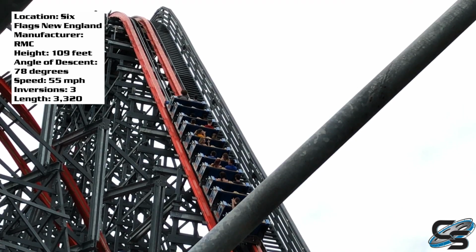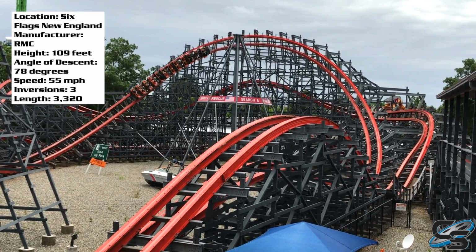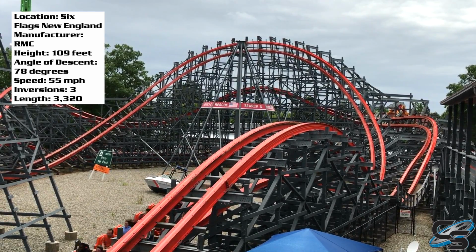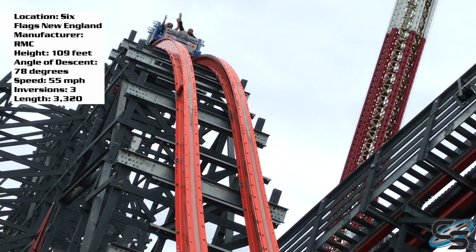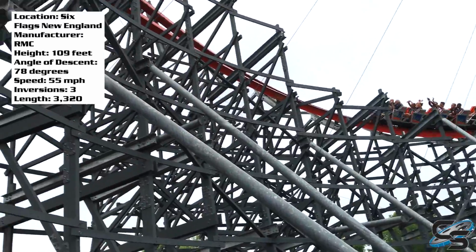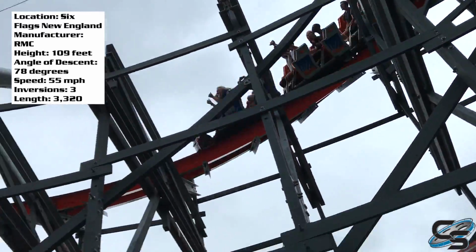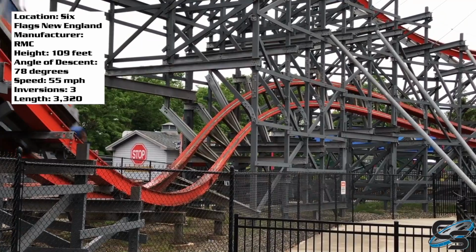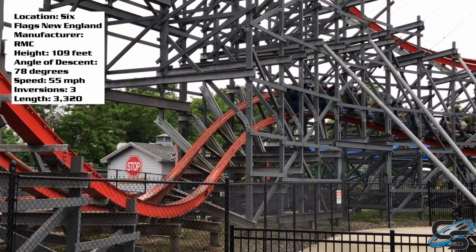So I talked about the drop. That first massive bank turn is absolutely awesome. Talked about the stall. The next series of elements is going to be a bunch of bank turns, and you do have this awesome double down. I mean, any double down is going to be great, but man, this one really throws you. And you're going to have some tightly packed bank turns.